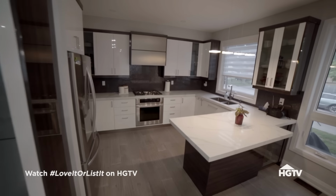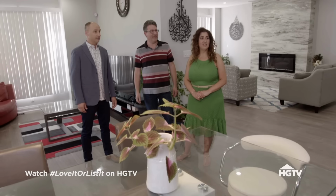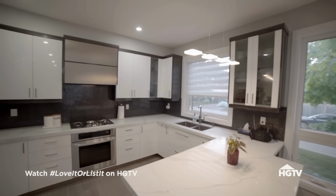Like the kitchen is kind of, I don't know. I like modern kitchens, but that's a little bit too, I don't know. It's a little too modern for you, Kostas? A little too much. It's not something that I would personally choose.